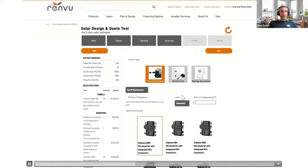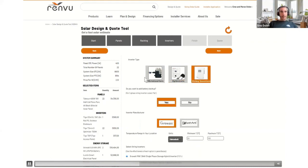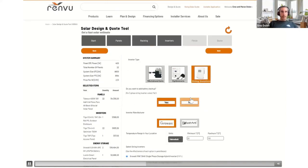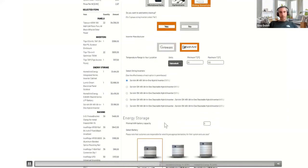You can select between microinverters, optimizers, or string. The next question would be, do you want energy storage? I'll select yes. And then on the left side, you will see the bill of materials building up. And when you're logged in to your account, prices change as you edit your system configuration. This is a great way to compare the cost of different options in real time.